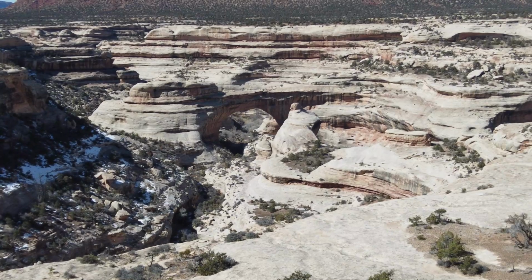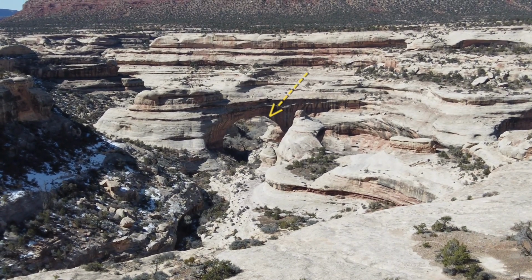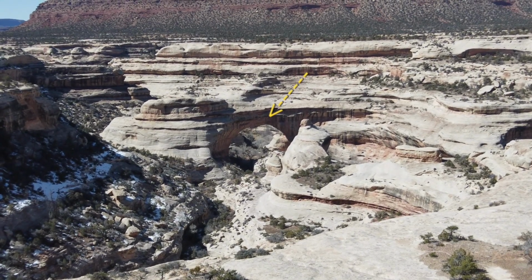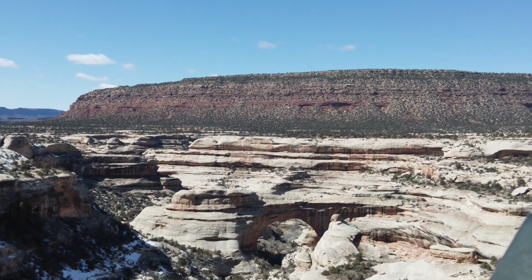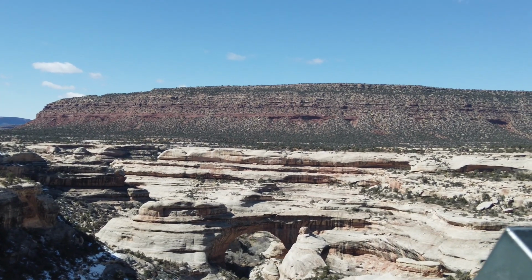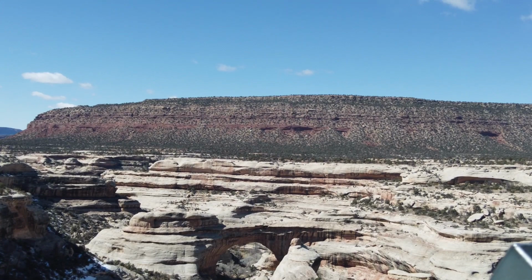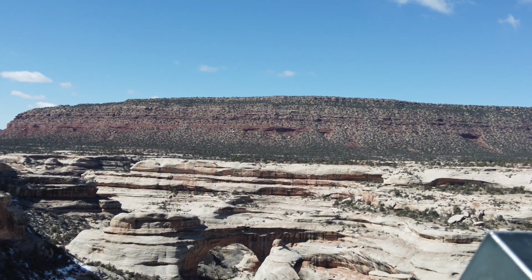The Sipapu Bridge is right down there in that little white canyon, and it's about 200 feet high. It's absolutely beautiful from up here. The Sipapu Bridge is 220 feet tall, that's 67 meters, and it's 268 feet across, or 28 meters wide.